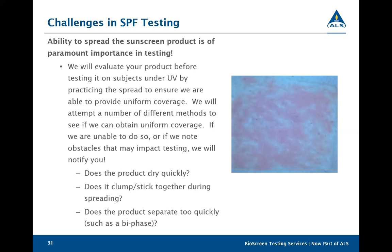So what we're going to do on our end, when you submit us a sample, is take that product before we even test it on an individual. We are going to practice the spreading of it. We are going to attempt a number of different methods. Maybe it needs more circles to cover the area, fewer circles, the horizontals, the verticals. We're going to try a number of different things to make sure that we can obtain uniform coverage of your sample. If we cannot, or if we note obstacles that may impact the testing, we're going to let you know.